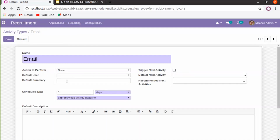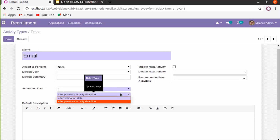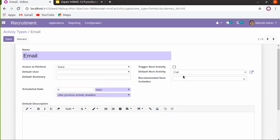Then we have a summary, so you can provide your summary here. Whenever you click on this activity, the summary is set by default, and if required, you can change it there. Then the scheduled day, so when it should be scheduled, you can provide it based on days, weeks or months. Then we have after previous deadline, and after validation date of the previous one. If you require to schedule a next activity after this one, you can just tick this option, and the default next activity for this activity. So whenever you complete an email activity, the next activity will be a call or something like that. Whatever default next activity is selected here will be suggested as the next activity.